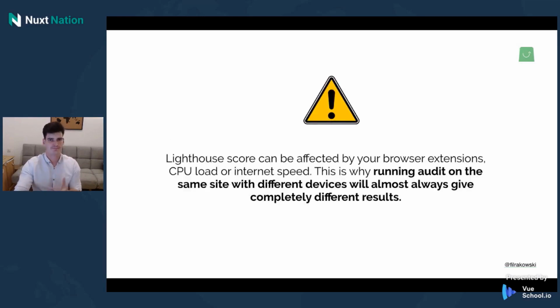There is one problem. If you run a Lighthouse audit locally, like from the Chrome DevTools, on different devices, you will almost always have different scores, because it's influenced by your computing power, network connectivity, and it can be influenced by things like browser extensions, some tabs in the background, etc. So browsing in incognito will help with the extensions, but will not eliminate the problem of having completely different devices.